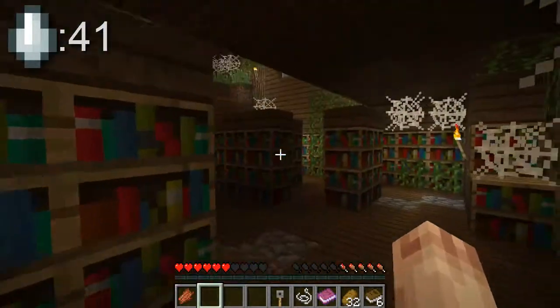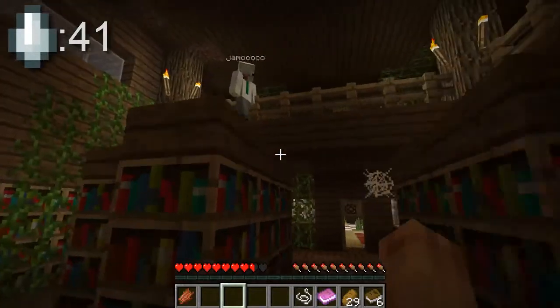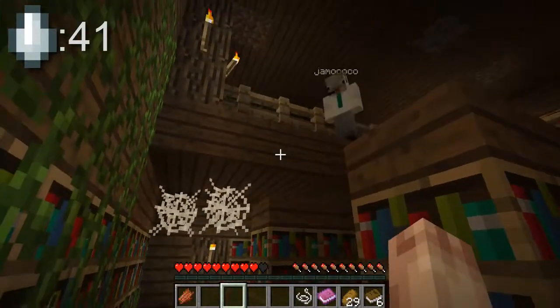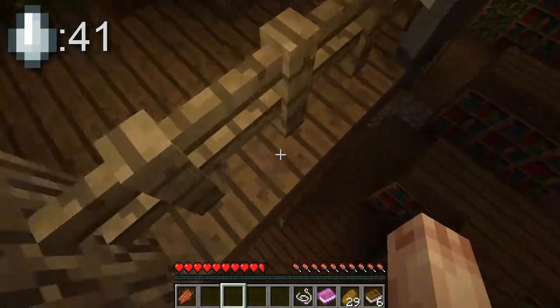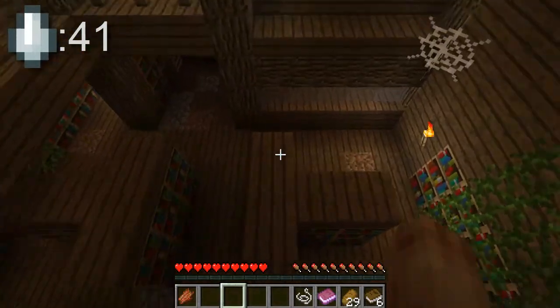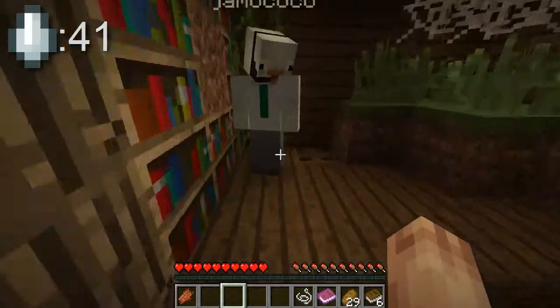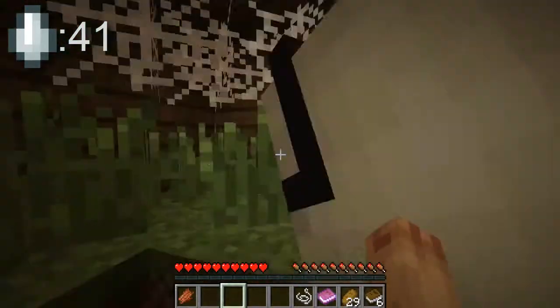Oh, I think I got it. Toby! How did you do that? You go up against this wall, and then just keep moving. Oh! Okay, I'm making the jump. I would never have thought of this. Toby, come over here. Well done, James. There is a door there. You're a clever one, James.